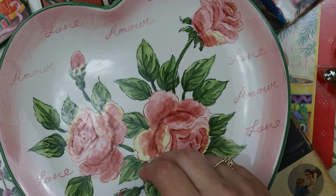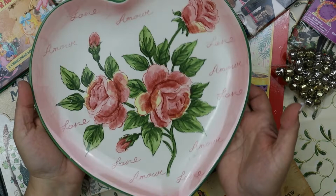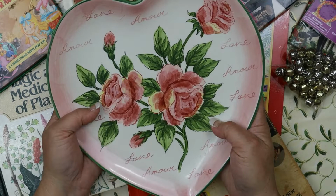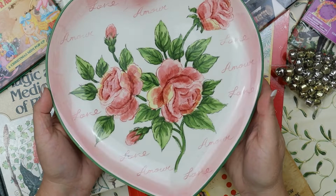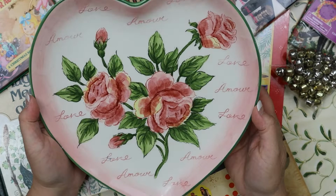And then I found this really beautiful piece that just grabbed my attention, and I usually don't buy things like this, but I really liked this. It's kind of like a porcelain, and it's shaped in a heart, and it's got green around the edge. I just thought it was really, really pretty. And so I picked that up. I just thought it was a nice touch.